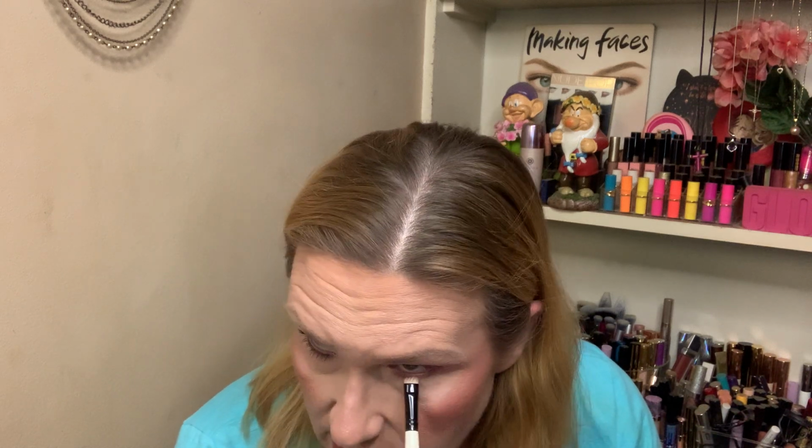Because even though it is inexpensive, if you're not going to use the product at the end of the day because it's not what you thought it was, or it didn't perform the way you thought it would, it's still a waste of money. We're going to go into Eve Rose, and I'm going to put that in the inner corner to brighten it up. But yeah, and if you loved it and you like the formula, that's wonderful too. I'm glad.